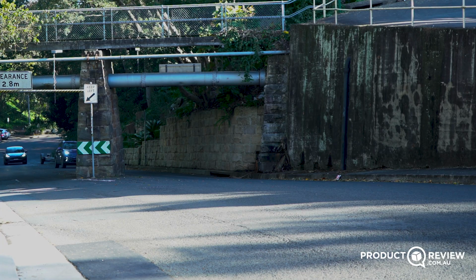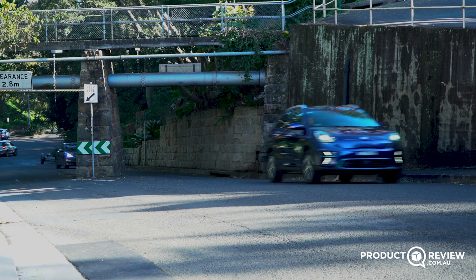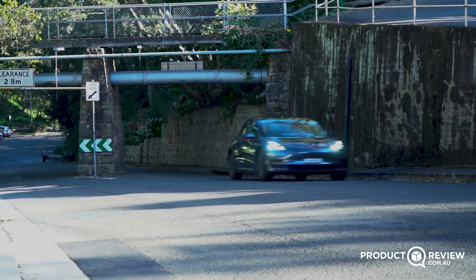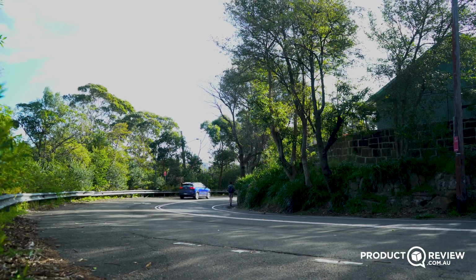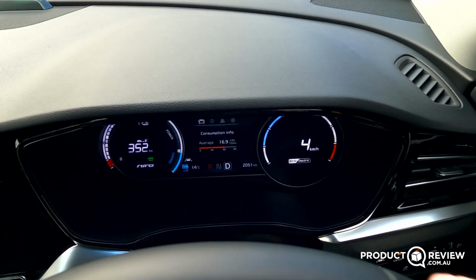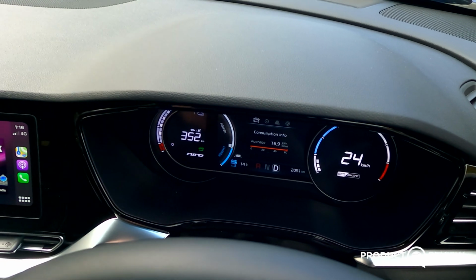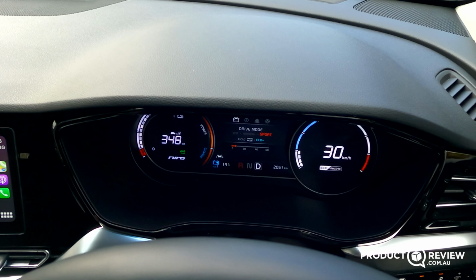And that's because we are going around in an eco car, so we want to start in eco mode because that's what's going to keep you having the most amount of range for the most number of times. Now, the other drive modes here include normal and sport and eco plus. So if you're really wanting to save that battery, you can press and hold the drive mode button here and it will chuck the car into Eco Plus.